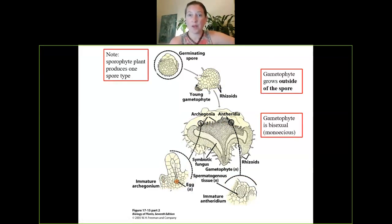Just a reminder, the sporophyte plant only makes one type of spore in Lycopodium. The gametophyte plant grows outside of the spore. And in this case, you could say the gametophyte plant is monoecious. You can start putting those terms together because on one gametophyte plant, you have both male and female sex organs.